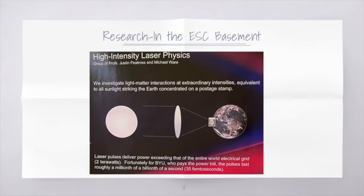For those of you that don't know what that means, me included, it means if you took all the power of all the sunlight hitting the earth at any given moment and condensed it to the size of a postage stamp, that would be how much power is flowing through this. It's actually more power than runs through the entire electrical grid of the world. Pretty amazing. For that laser to be powered up and use that much power, though, it only uses it for a millionth of a billionth of a second.